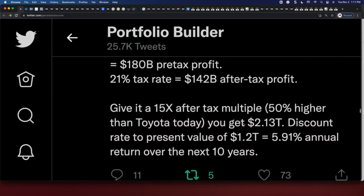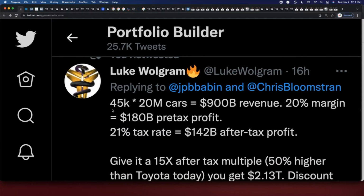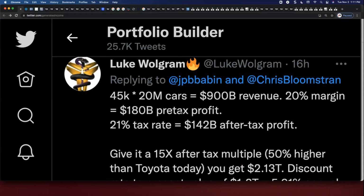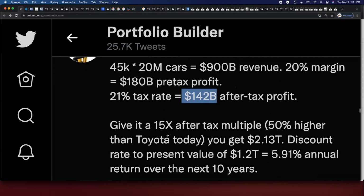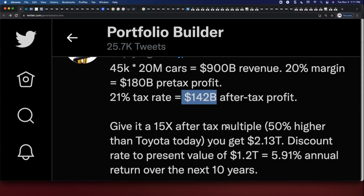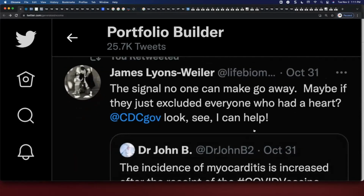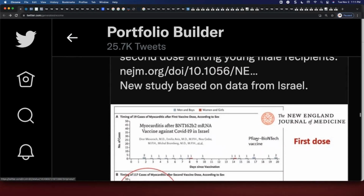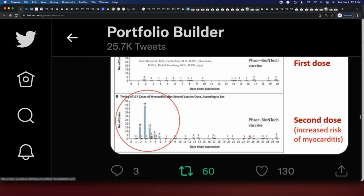Here's some fellow trying to value Tesla at $2 trillion. So if we can sell a car for $45,000 and sell 20 million cars a year with a 20% margin, you get to a Berkshire Hathaway in profits like you have currently. But again, that's like a decade away from even possibly happening. So probably not going to be able to hold that valuation for much longer, maybe 6 months at the most.